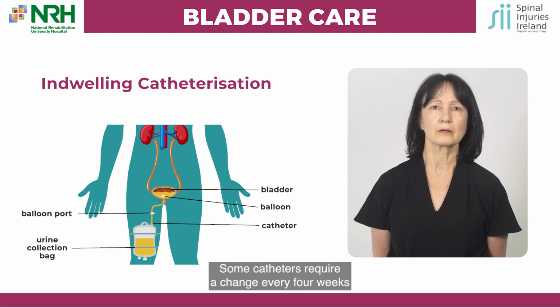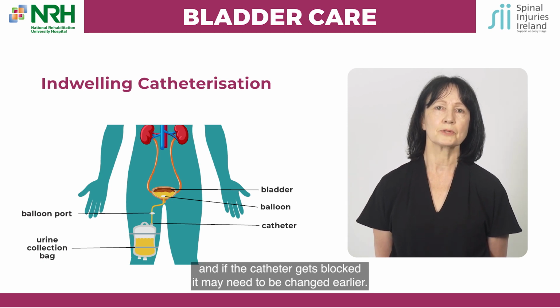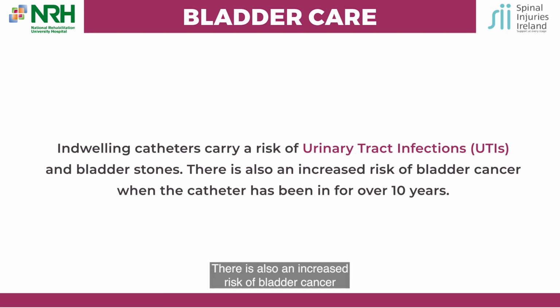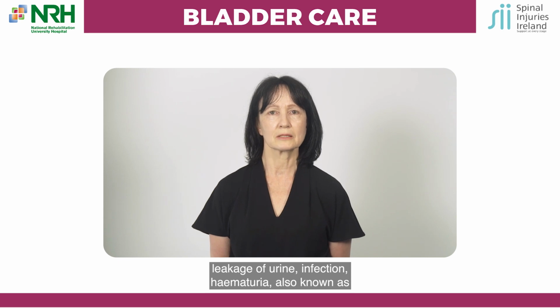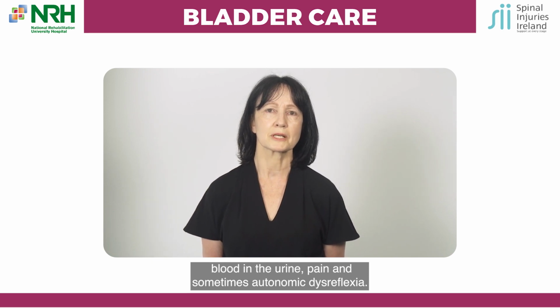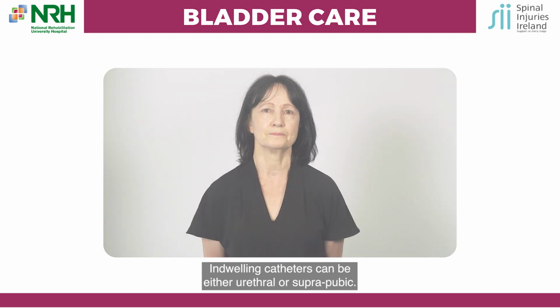Some catheters require a change every 4 weeks, and if the catheter gets blocked, it may need to be changed earlier. Indwelling catheters carry a risk of urinary tract infections and bladder stones. There is also an increased risk of bladder cancer when the catheter has been in for over 10 years. Bladder stones can cause catheter blockages, leakage of urine, infection, hematuria, also known as blood in the urine, pain, and sometimes autonomic dysreflexia. Indwelling catheters can be either urethral or suprapubic.